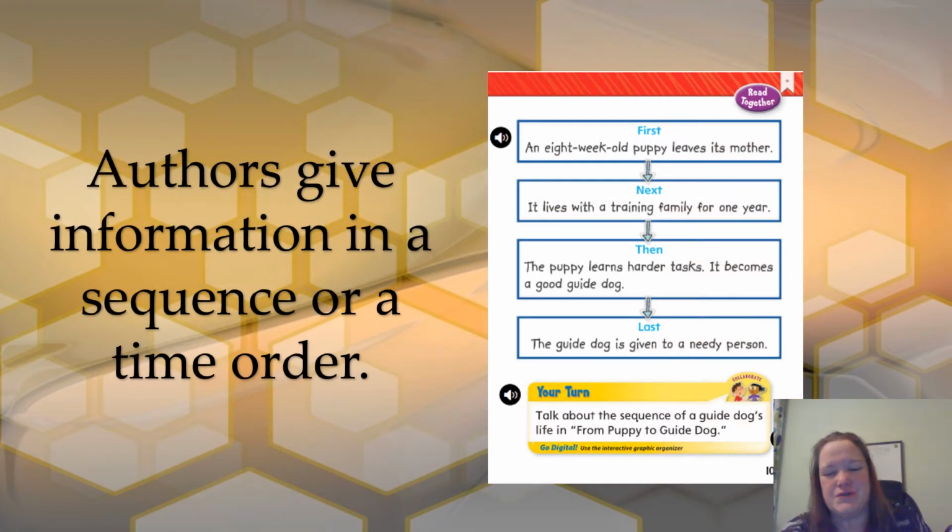So we just finished the story From Puppy to Guide Dog. And if you notice, authors give information in a sequence or a time order, and that helps us to understand the text. So let's look at the page that I've copied, and it's broken up into rectangles using the words first, next, then, and last. These are sequencing words which we have used in the classroom several times.